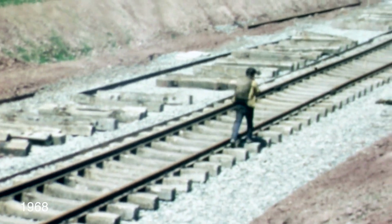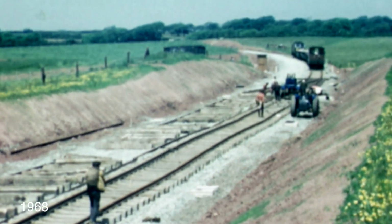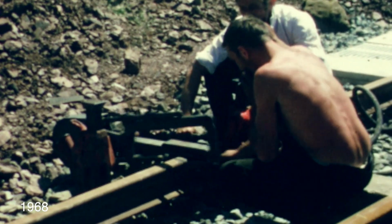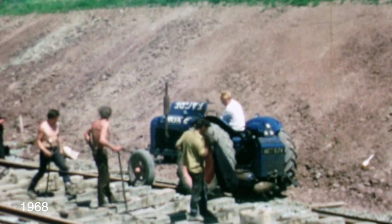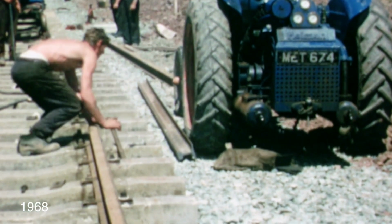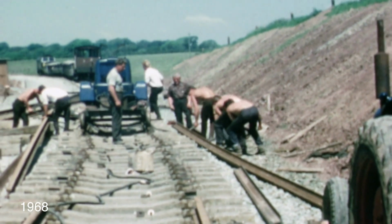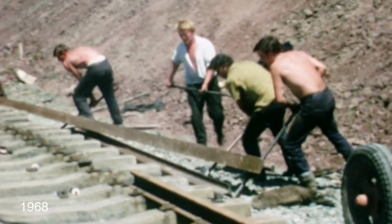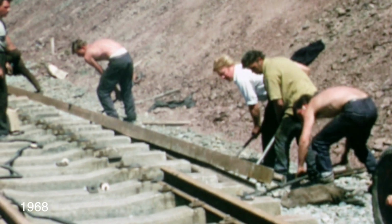Track laying was labour-intensive. Plant was limited to small tractors, compressors and rail saws. Brawn was the main ingredient, with little concern for sunburn. In 1 month, Eagers had laid 6,500 sleepers, 430 tonnes of rails and 2 turnouts over a length of 2.5 miles, all by hand, using only a few machines and a gang of about 10 men.